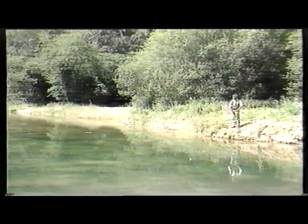When you're dry fly fishing, you can very often induce a take by giving the fly a little twitch as it lies on the surface of the water. Just enough to provoke their interest while they're cruising around on the lookout for something to eat.